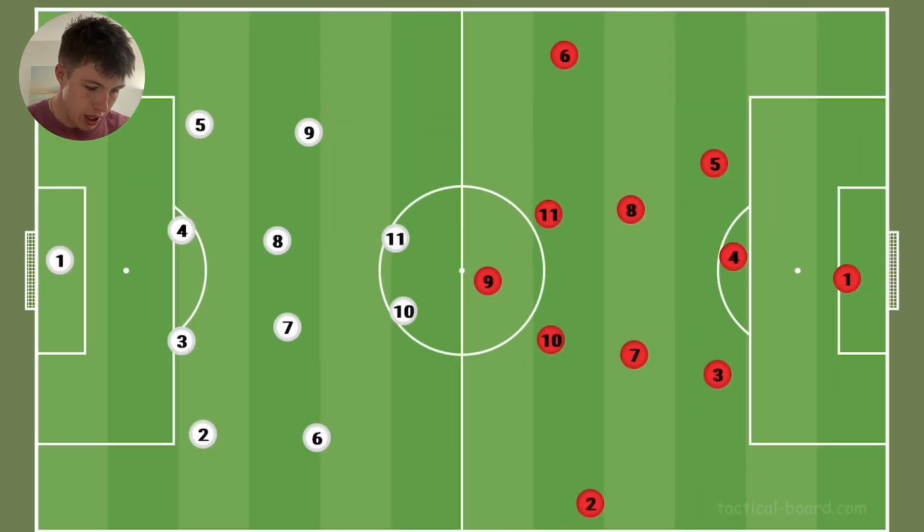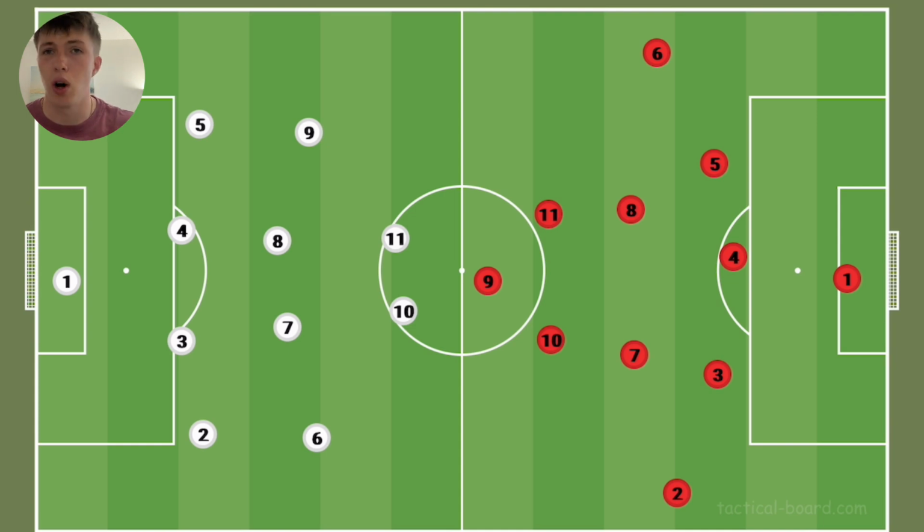And as we can see on the screen, Sheffield United set up in a 4-4-2, and it was a 5-2-2-1 sort of with the wing backs really nice and high and wide, with a box type of midfield. And that's the first thing that I want to talk about, is this box midfield, especially this midfield 2, can be called a double pivot.